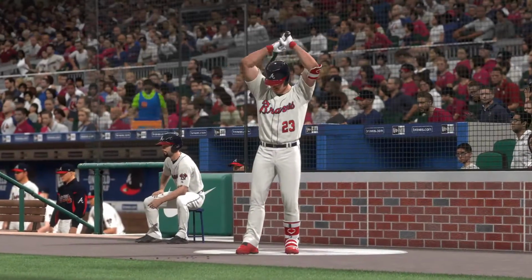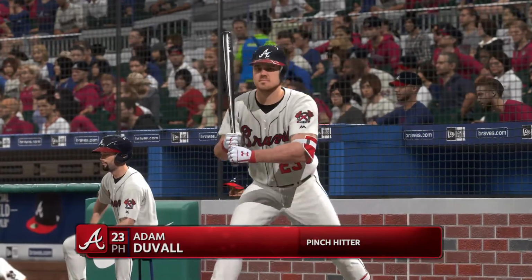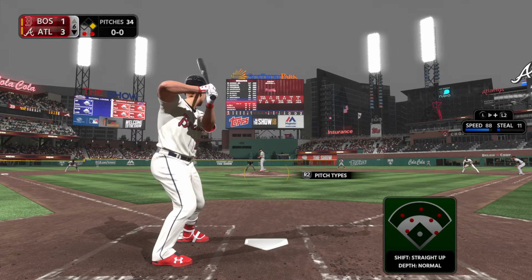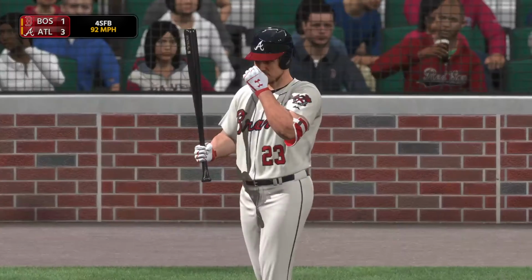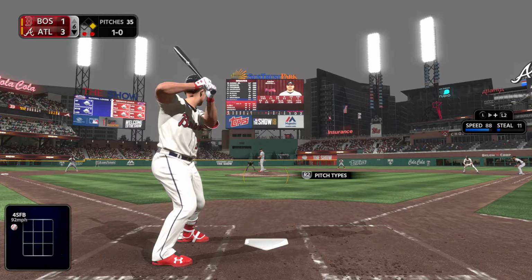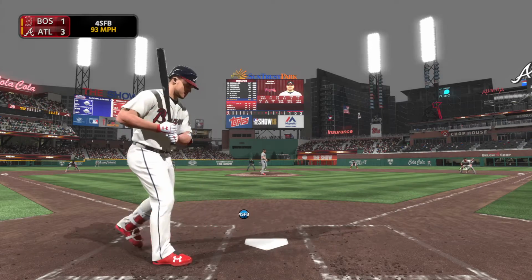Adam Duvall will look for some two-out magic here as he'll pinch hit with 2 gone and a runner at first. In tight here with the first pitch fastball that's 1-0. And you see that average below the dreaded Mendoza line. Here's the 1-0. And he misses low with it.